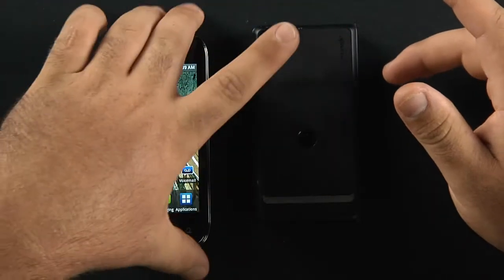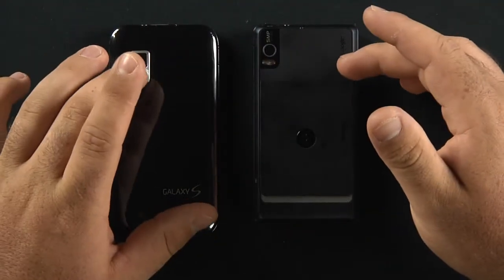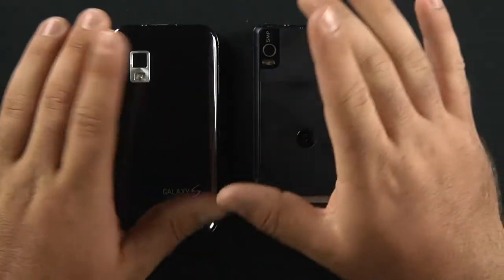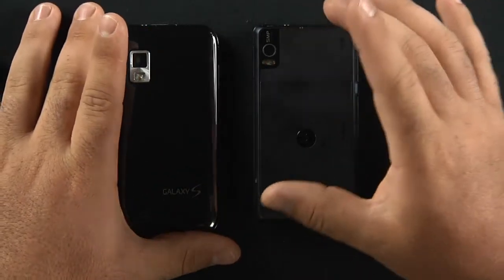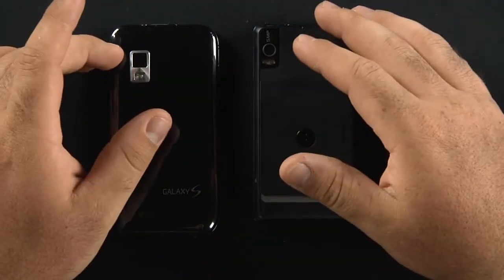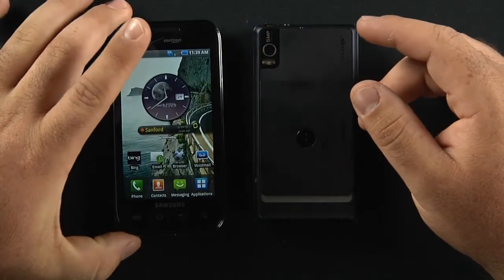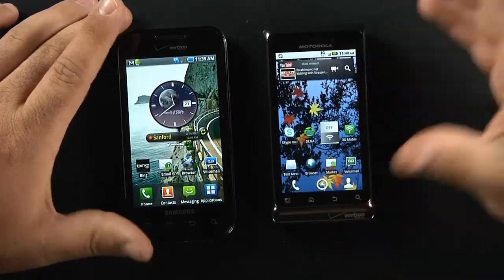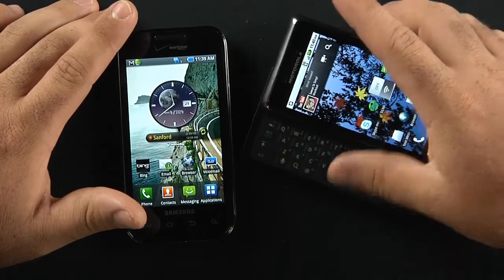That battery helps to power their cameras. They both have 5 megapixel cameras, with a single LED flash on the Fascinate and a dual LED flash on the Droid 2. However, the Fascinate can record in 720p HD, and the Droid 2 can only do DVD quality, so a little bit of a fail there. So you have a much thinner, sleeker phone with a nicer camera, a brighter and larger screen, versus a phone that's heavier, thicker, with a full QWERTY keyboard.